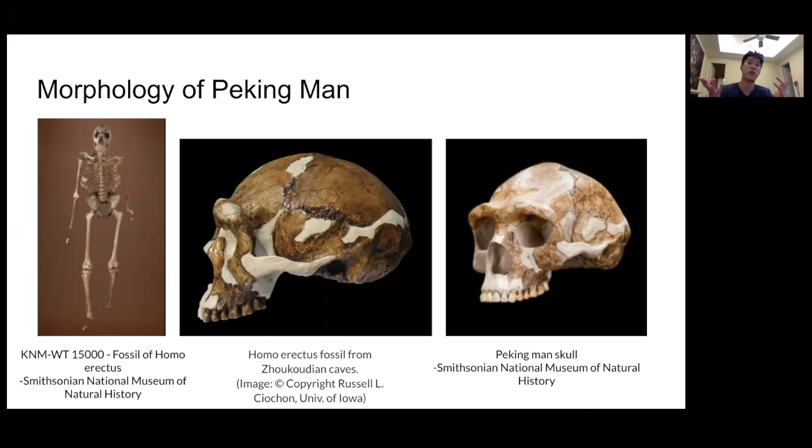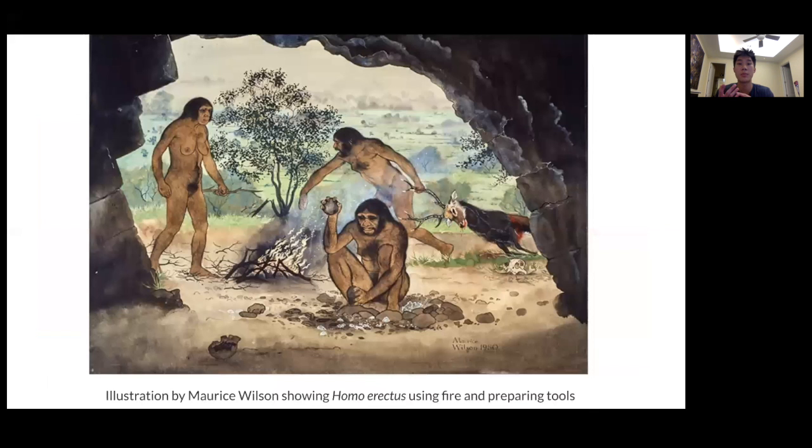What we can see by observing the morphology of the Peking man is that there are mixed characteristics that represent features of early hominins and derived features that are shared with modern humans. At the same time, however, they have derived features that aren't shared with modern humans, such as a large brow ridge and an occipital torus. Peking man helps bridge the gap between early hominids and modern humans.